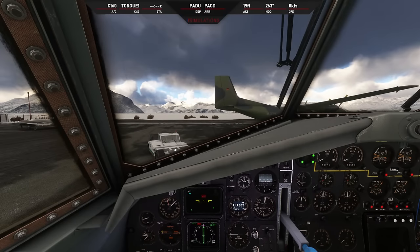How'd you get your IVAO to use your different aircraft models? Brian Valdez, I'm just using the MTL. I'm not sure. I'm not using anything special, man.